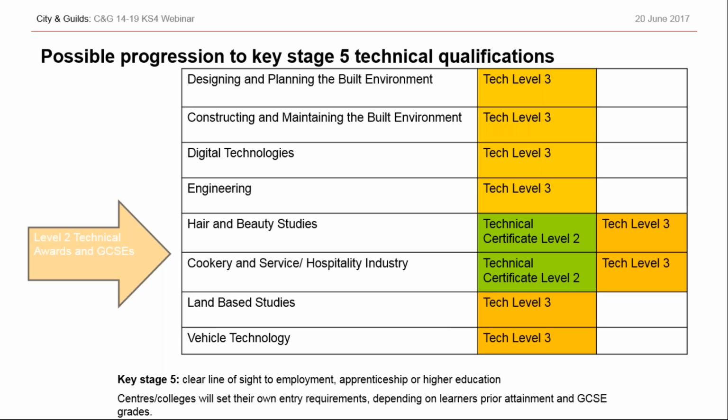Hairdressing, beauty therapy and hospitality and catering learners have to progress onto a level 2 technical certificate at Key Stage 5 before they can take a technical level qualification at level 3. This is largely due to the core practical and technical skills that would be required. Examples of this could be shampooing and conditioning in hair and beauty, and certain nail applications. In hospitality, it could be skills of slicing and dicing, where learners would be expected to have acquired these skills before they get to level 3, as they're not taught at level 3.